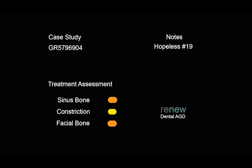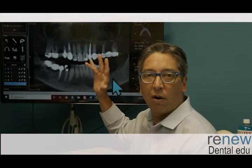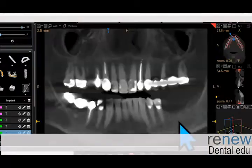Okay, so I have a yellow constriction, I have orange in the sinus and the facial bone, and the constriction part of that should also kind of be paralleled into the orange, but I felt a little generous here to give it a yellow, and I'll explain that later. And then we have a red bone density here. When we look at this CT, you'll see how poor the density actually is. That's probably why these implants would have never taken in the first place. So here we go. Let's look at that.